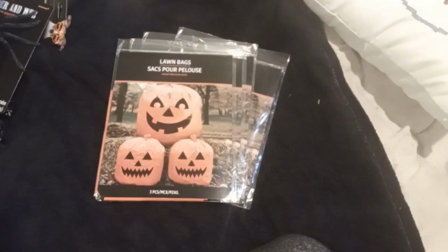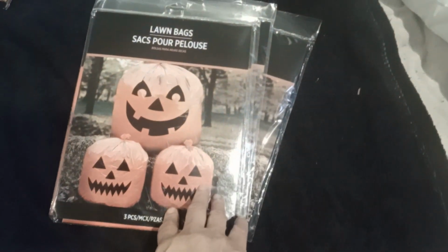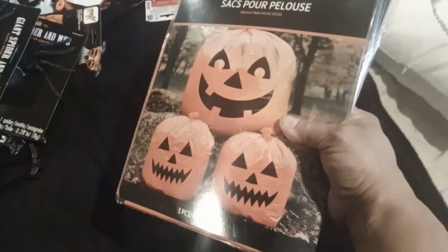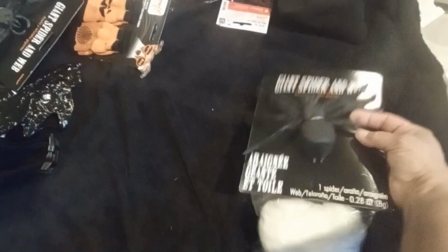I saved almost $150. I spent like $47, but I got 4 long bags for my leaves because I have a tree in my yard and I get inundated with freaking leaves every fall. It drives me nuts.